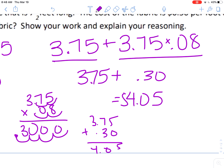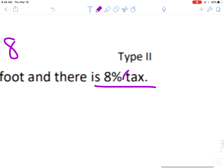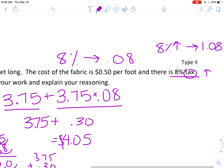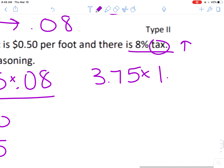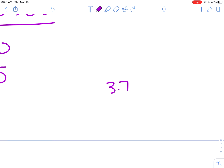4.05 total after. The other way you can do it is, tax is a percent increase. A way to write 8% as an increase would be times 1.08. So you don't need to put this in the beginning. You can just do 3.75 times 1.08. And let's do that here. 3.75 times 1.08.